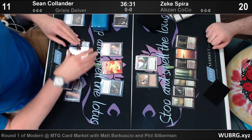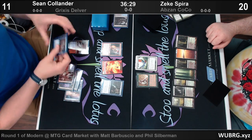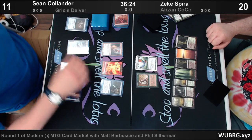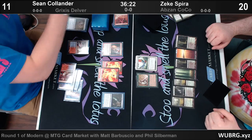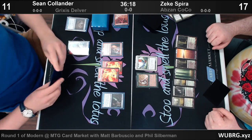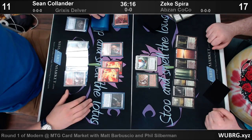Yeah, there's the Snapcaster I was talking about. I wonder what this is going after here. He has a Terminate and a Bolt. He has a Bolt. Just bolting Zeke here. Well, getting aggressive. Yeah, it's pretty aggressive. I think he just wants to get as much power on the table as possible. Bolting the birds doesn't matter.